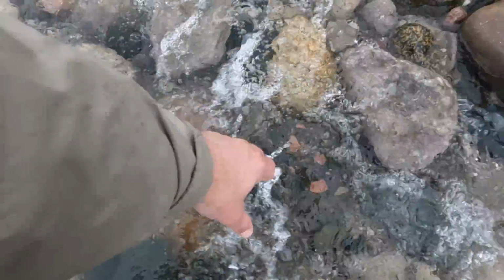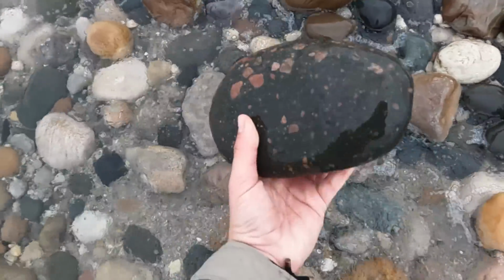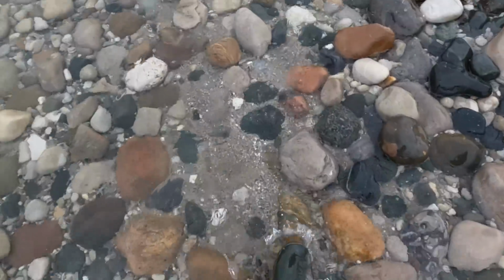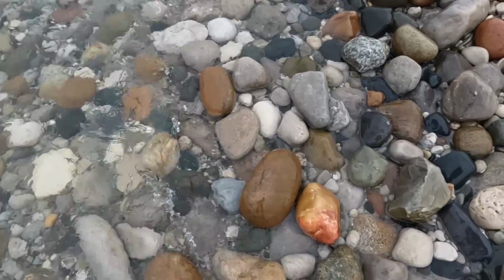So, we're actually gonna start with this Gogandatillite right here. So that's a pretty cool rock. That's rock number 1. All right. What are we gonna choose for rock number 2? Something cool. Something pretty.